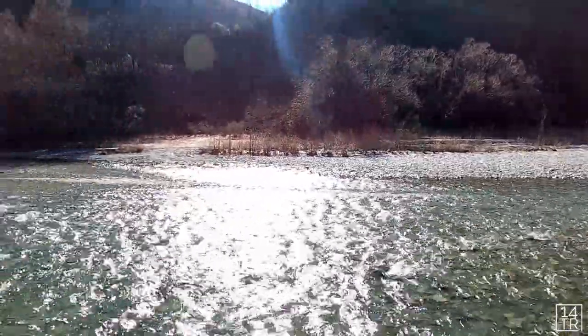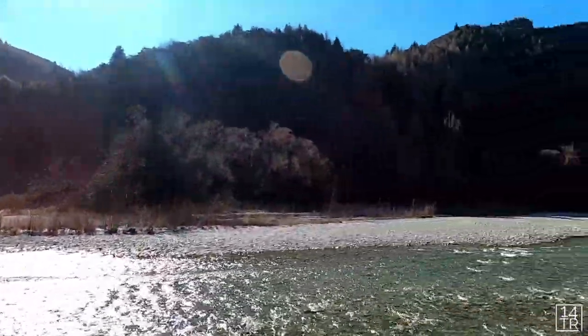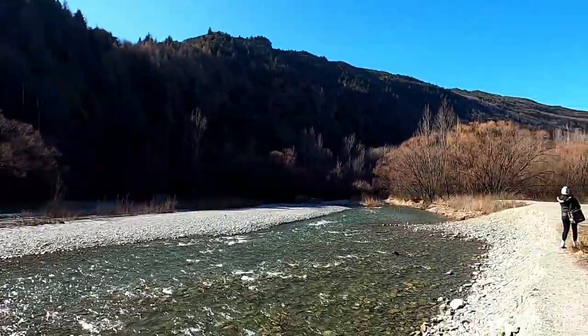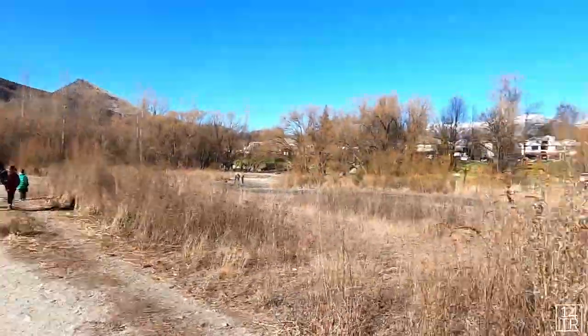This river back in its day was a massive gold mining spot, the town. That's what the whole settlement was about back in its day, all to do with the gold mining and what have you. So yeah, beautiful spot. It's one of my favorite little spots in New Zealand.